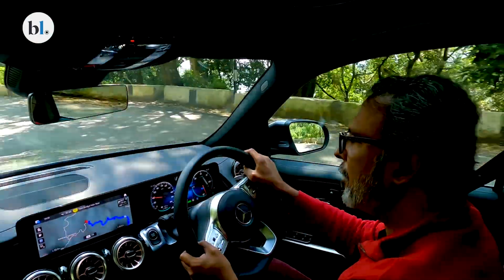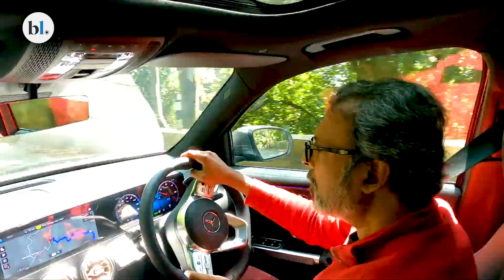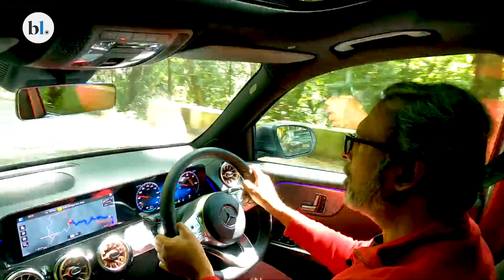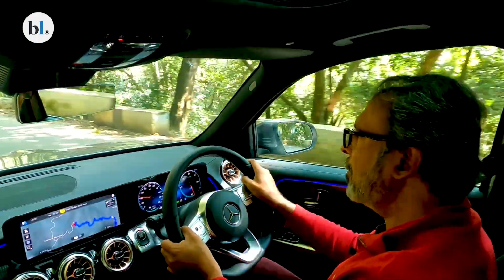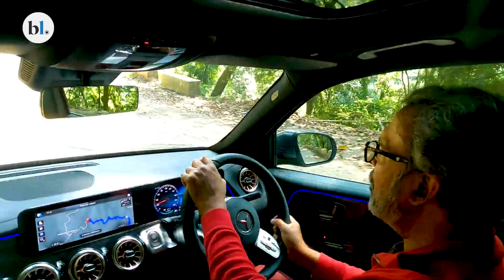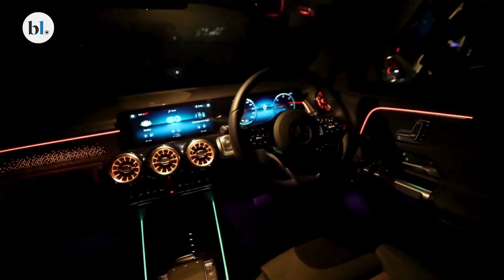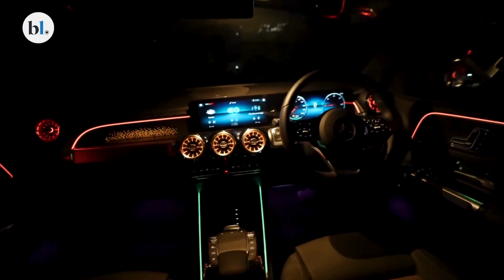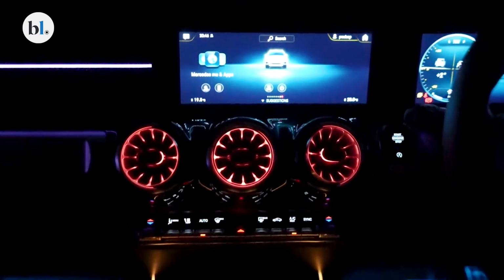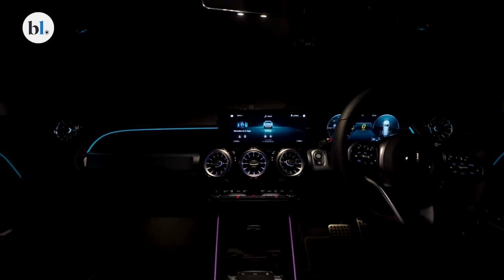Similar to the GLB, the EQB cabin is good to see, as they are both fairly upmarket. The kind of hierarchy and reduction in features that we've seen in some of the other brands has not happened here, and that's a good first bit. There are of course some differentiators in the backlit trim on the dashboard that the EQB gets, and the kind of ambient lighting that it gets makes it a little different compared to the GLB.